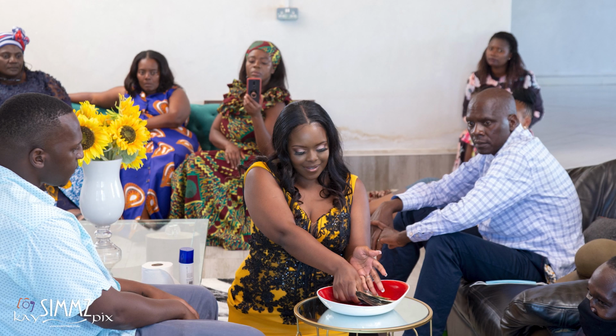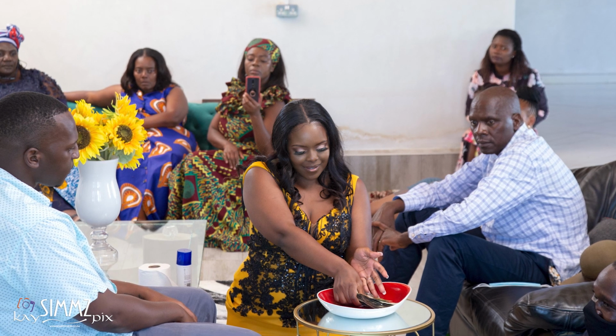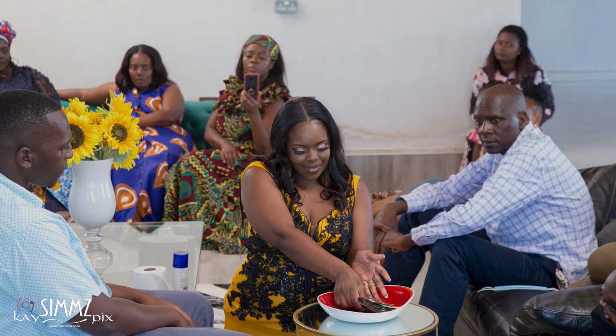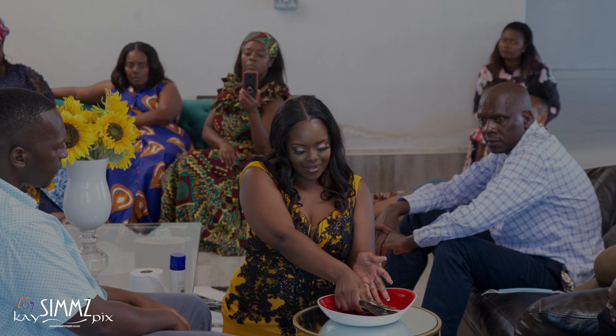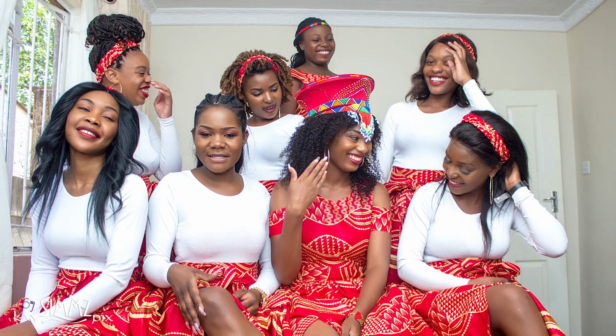The woman being married is required to pick some money from the plate herself. This money in some places can be set by the aunt or the woman's sister. This is a small allowance for mari inonongwa, for the purchase of household or cooking utensils, and this amount is given to the bride. If they are younger sisters or siblings, she may give them a portion of the money.